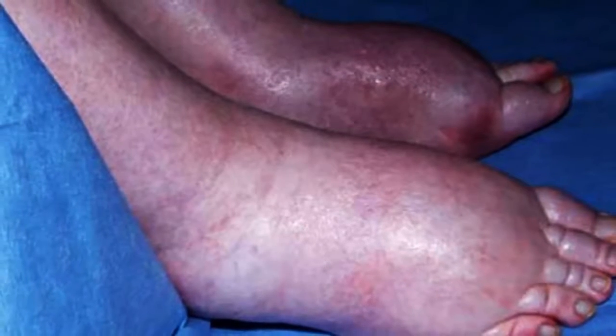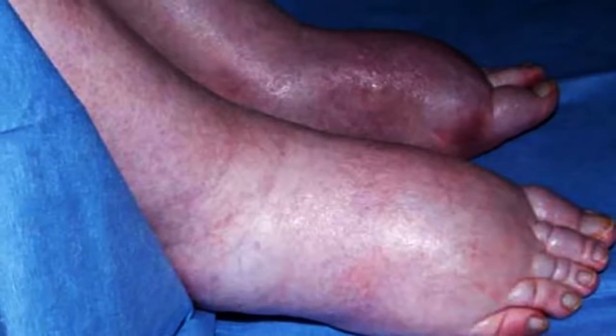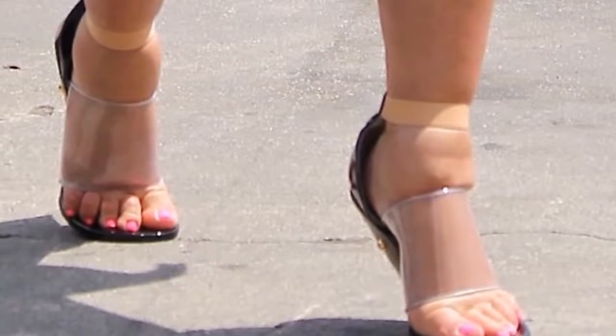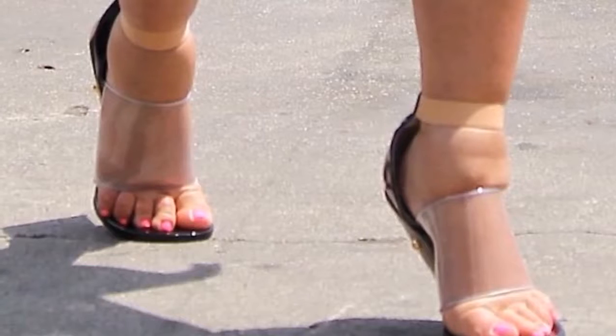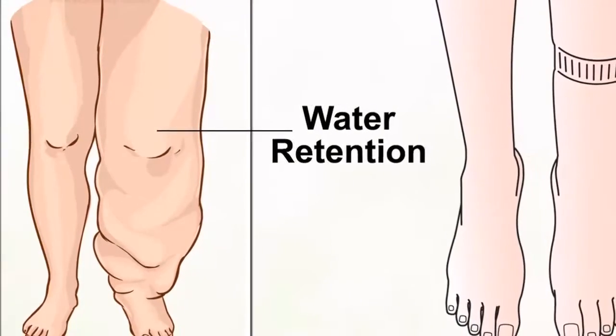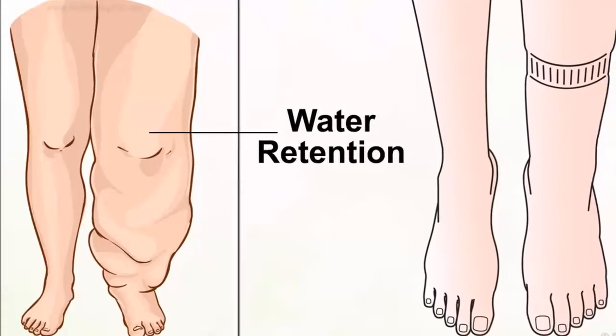Edema is most often not serious, but at times, it can indicate a kidney disease or heart failure. Due to this, you should always find a way to treat edema. These are the main reasons for water retention and ways to treat it.